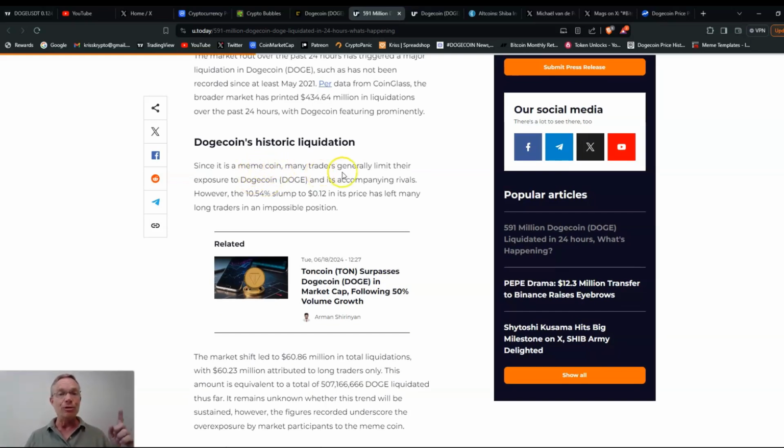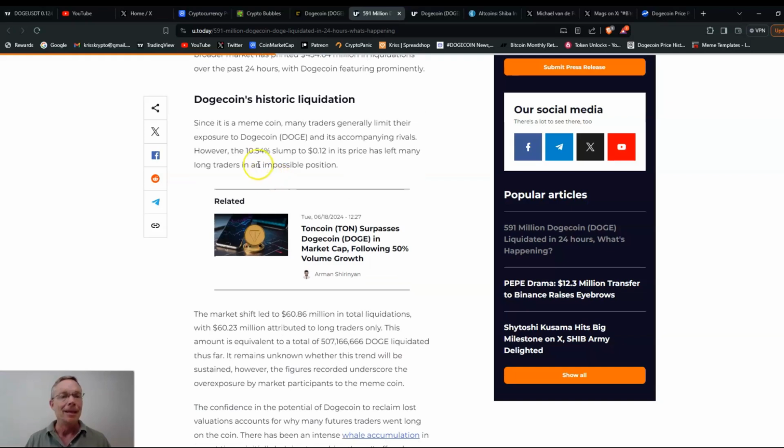Since it is a meme coin, many traders generally limit their exposure to Doge. Some of you are all into Doge, but the overall investor market in crypto, there's some exposure to Doge. But a 10.5% slump that we saw back to 12 cents has left many long traders in an impossible position. For most, there have only been 2 times in Doge's past where you would be in the red in Doge. And that is if you bought in 2021 or if you bought just over the last 3 months. Then you're in the red. But for everyone else, you're in the green on your Doge purchases.